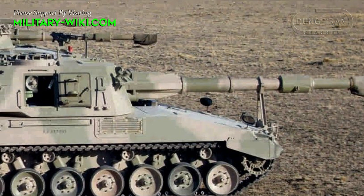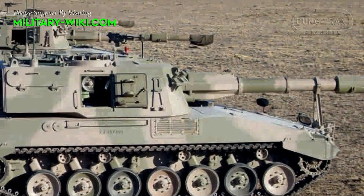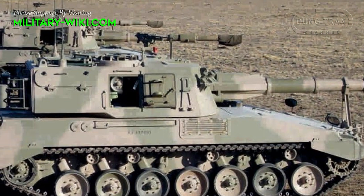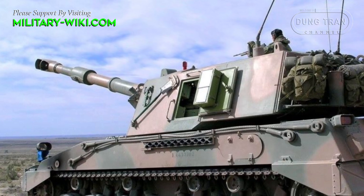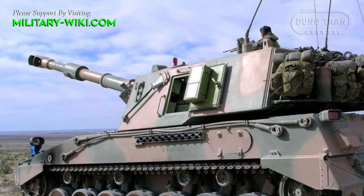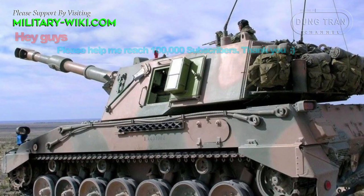There is also an automatic fire extinguishing system that can be triggered from the interior or exterior. Vehicle has a crew of 5, including commander, gunner, charge handler, magazine operator, and driver.